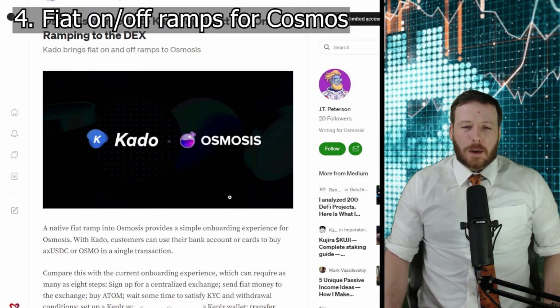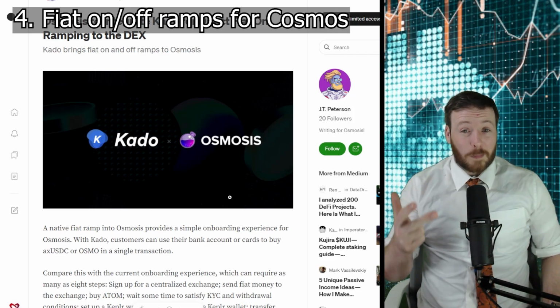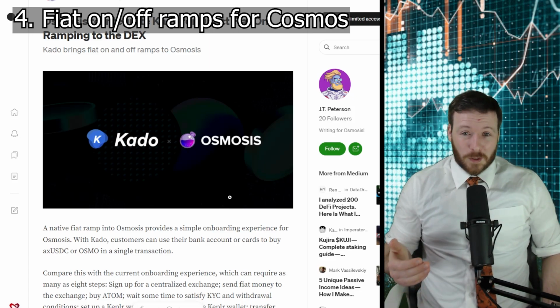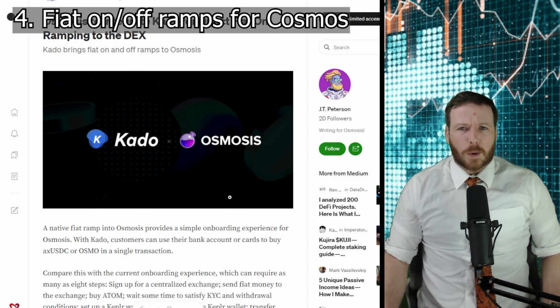So Fiat on and off ramps, they've been a pain in the past for using Osmosis. In the past, I would go to Binance, buy Secret or Atom, and then transfer that over to my Keplr wallet, and then put that on Osmosis, and then I'd be able to trade. It's a lot of work, isn't it? People don't want to go through those steps.